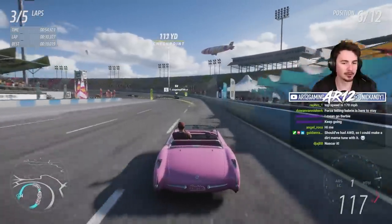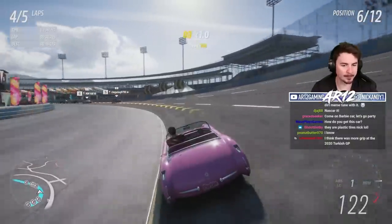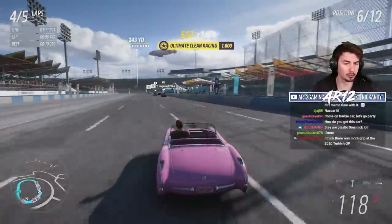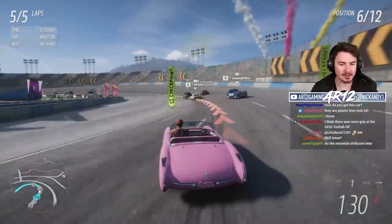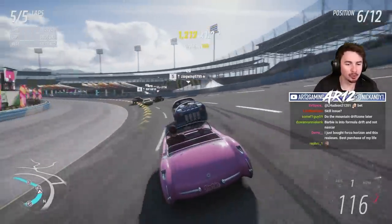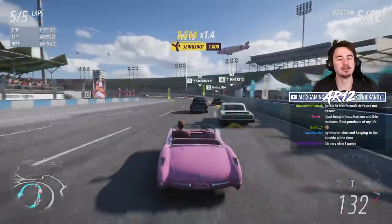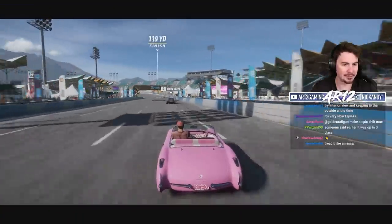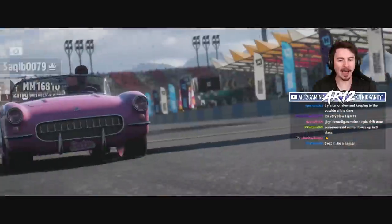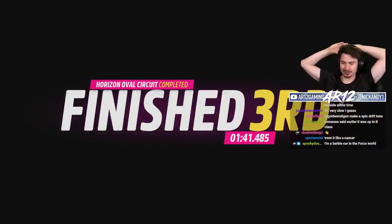Chat, I'm wasting my time. This is a terrible idea. The grip levels are honestly atrocious. Now it makes sense why this thing only has 600 horsepower, because if it had any more, you would have just been doing a burnout until the American border. Okay, very good. There's the finish line. Somehow we clawed P3 back. But that's awful to drive.